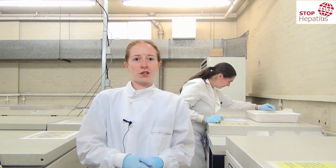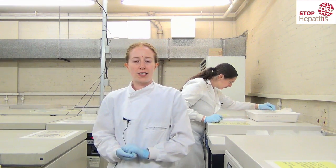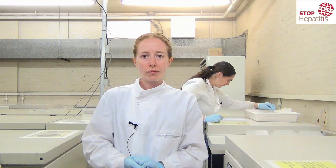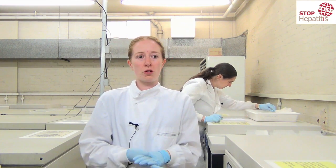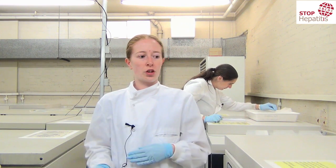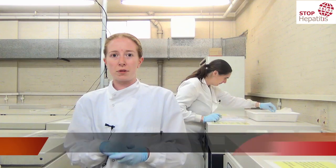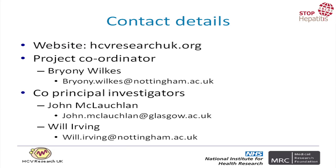Our samples are all stored at -80 in this freezer and the one next to it to preserve integrity of our samples. That was just a general overview of what happens from our samples from the patient through to the freezer when they're now available for our researcher. Everything about these samples is stored in our database, which can be searched at www.hcvresearchuk.org, and on that website you can also find out a lot more about HCV Research UK.